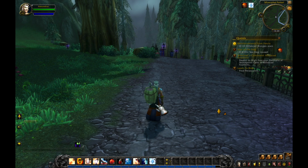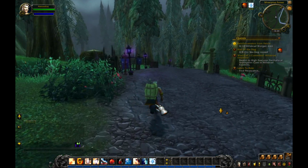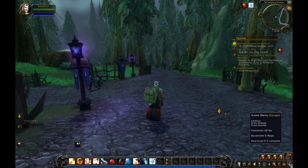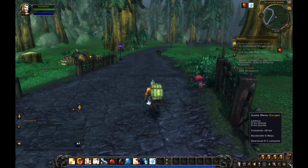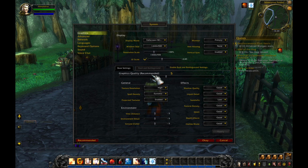And here we are in the game. So you can see it runs very nice. It runs at 60 FPS, and we can quickly have a look here. Yeah, so you see frame rate is very nice. Now let's go into the settings to show you what settings I'm running this on.